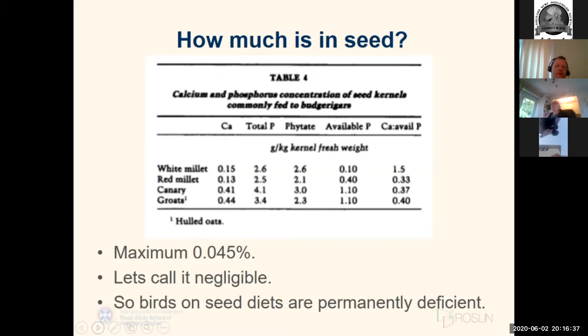This was actually some of the nutrient analysis they'd done on seed at the time, and I put red millet, white millet on here, canary seed and groats. And again, look at your calcium percentage. We've just said they need 0.85%, and even in groats, we're still half of what they need. Sorry, this is in grams per kilogram. Beg your pardon, you need to divide it by a factor of 10. So it's 0.04% here.